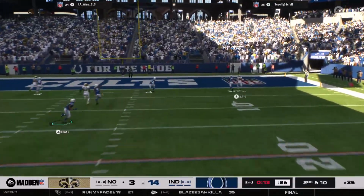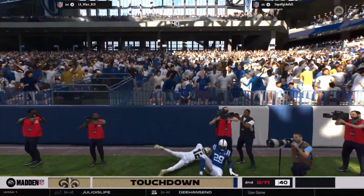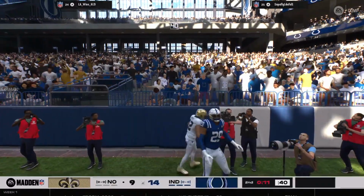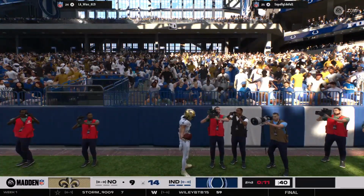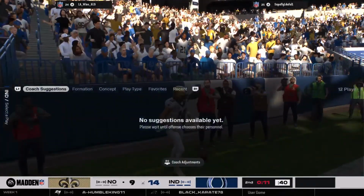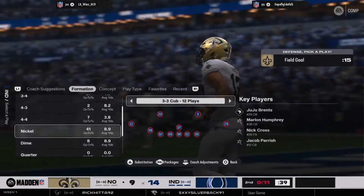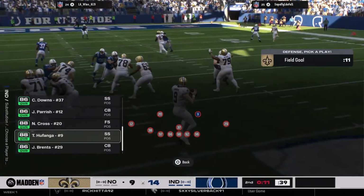Throwing this back in the end zone. And he brings it in for a New Orleans touchdown. The Saints make it a one-score game before halftime. Chris Olave with the touchdown. That's some good old-fashioned playground football. Even at the elementary school, find the fastest kid and let him run.